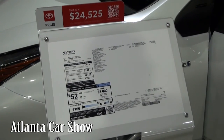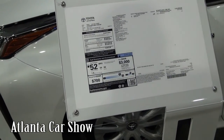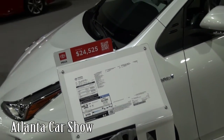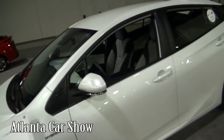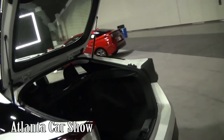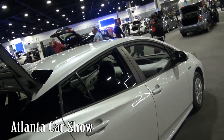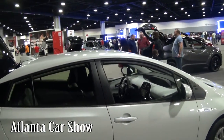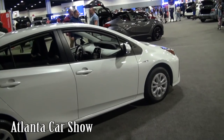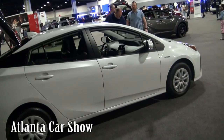This is a Prius. It's a hybrid, and they've been making the Prius for a long time. Very economical car. As you can see, it gets 52 equivalent miles to the gallon using both. They are plug-ins. I think they can go about 40 miles on a plug before the gasoline kicks in. But this hybrid, in 2012, somewhere around there is when they came out with the Prius hybrid, and they've been making quite a few of them.